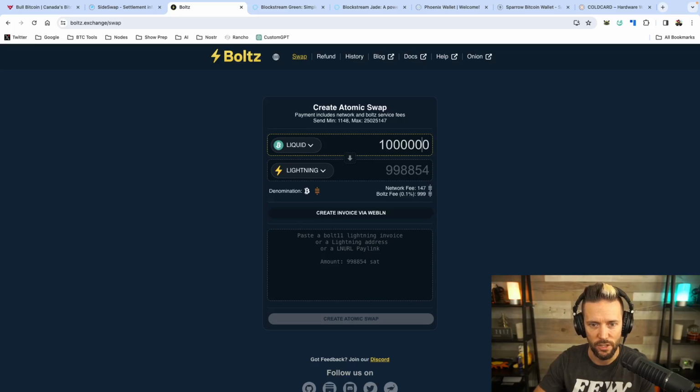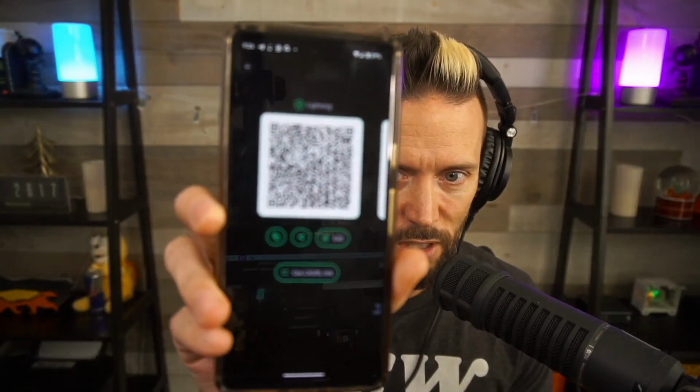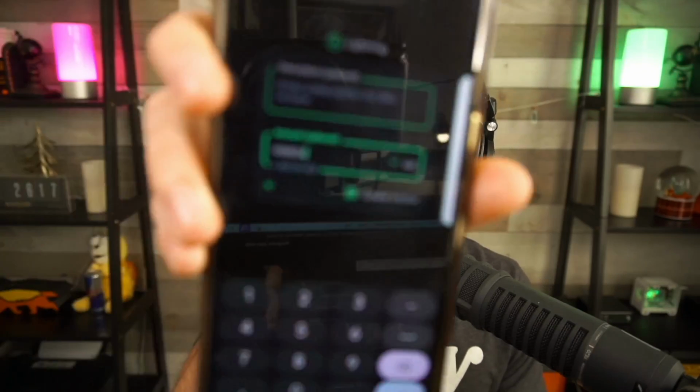I'm not going to show this specific screen, but I'm just hitting on Phoenix. There's a receive button at the bottom. I'm going to hit that. Again, if you need more guidance in and around Phoenix, watch the video down below. On the invoice screen, there is an option to edit the amount. So I'm going to hit the edit button and type in the exact amount I see, 998,854. And then there's a button that says create invoice. I'm going to hit that now. That gives me my QR code, and there's a copy button where I can copy that invoice.